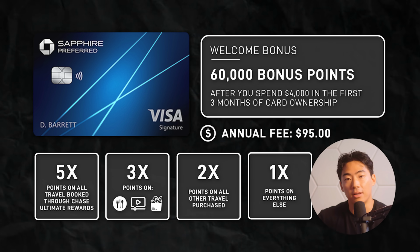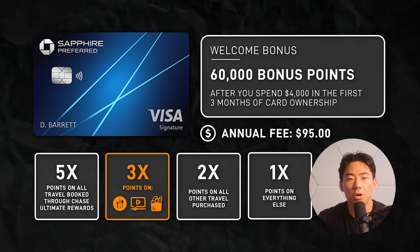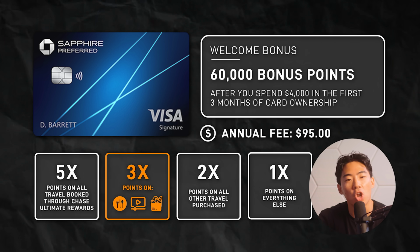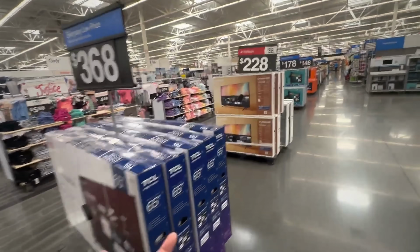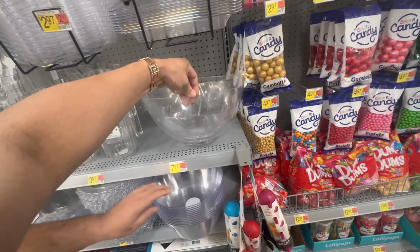We'll talk a bit more later on about what the Ultimate Rewards portal offers, but moving forward, you also get 3x points on restaurants, 3x points on streaming services, and then you get 3x points on online groceries, which also excludes wholesale clubs like Walmart and Target. This is because places like Walmart and Target are not just known for their groceries, but usually they sell TVs, Apple products, like random things, outside of just grocery spend. One thing to note about this card is that it excludes groceries bought in person.